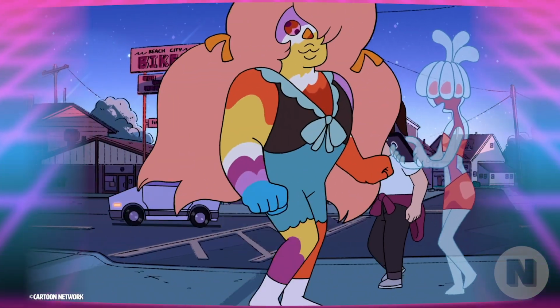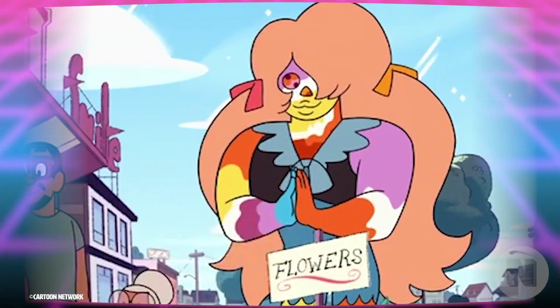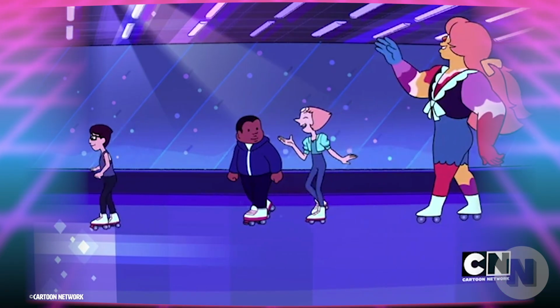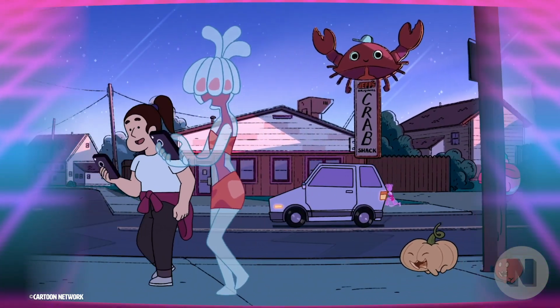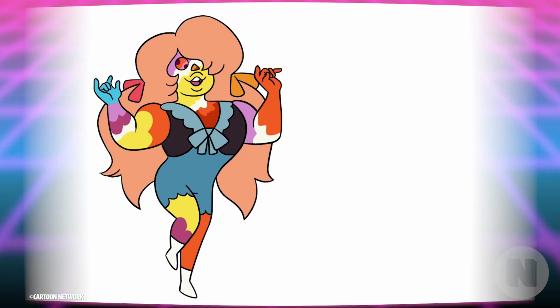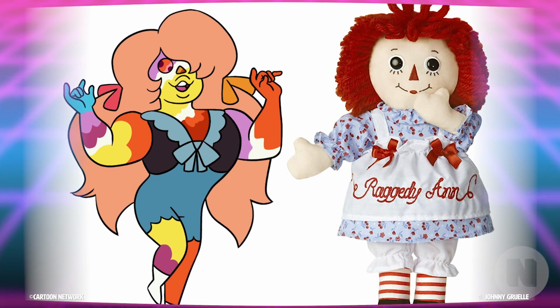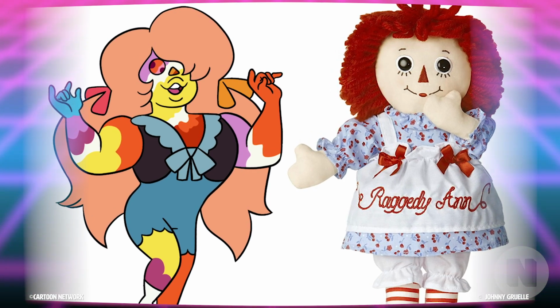Then we have Crazy Lace Agate, who's some sort of quartz fusion, based on her eye and nose gems. She was close friends with Bismuth prior to corruption, and is seen to be a friendly, feminine gem throughout Steven Universe who loves roller skating. Now, I personally can't look at this gem without thinking of Raggedy Ann, and I feel like this design has to be a nod to the famous doll. But maybe that's just me.